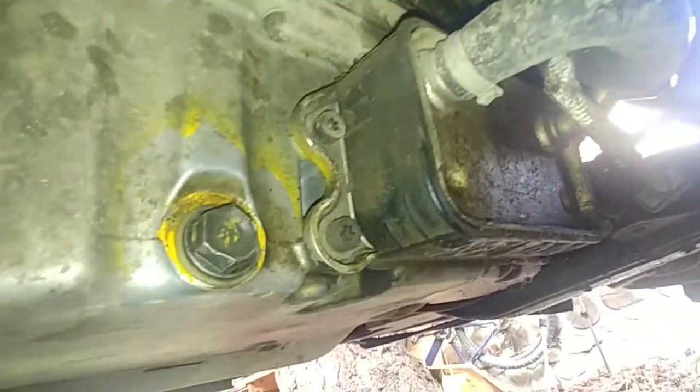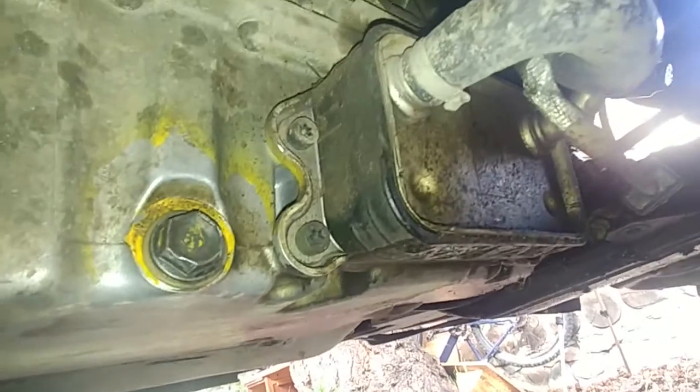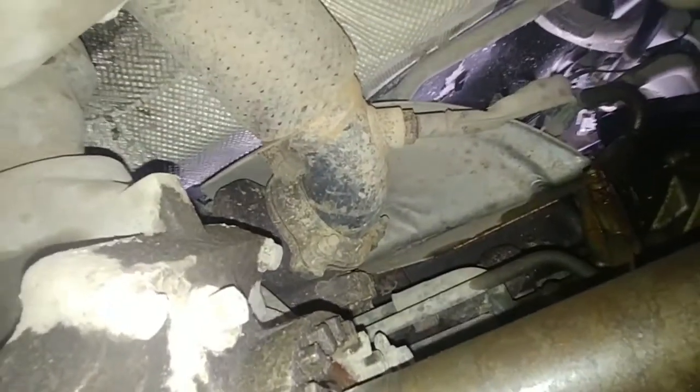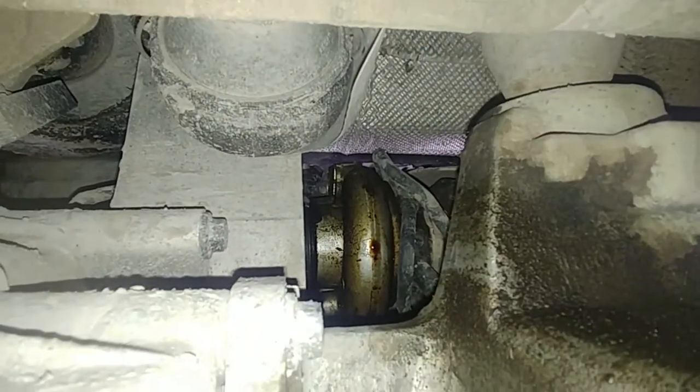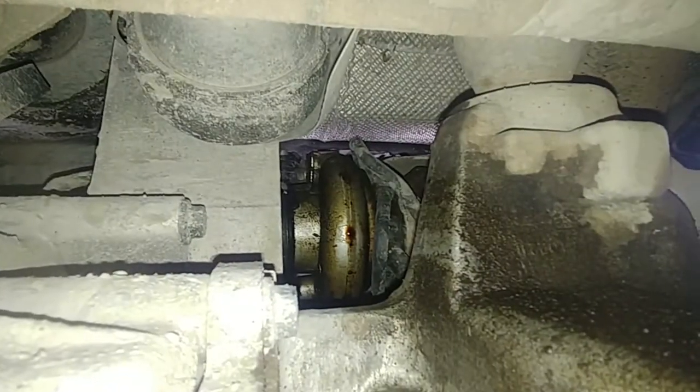I thought about it because there's lots of oil down in the oil pan. It could cause that bad leak, but luckily not. Okay, let's check up to the turbo. See, everything's dry. Let's go on this side. I see a small oil... yeah, the turbo started throwing a little bit of oil.